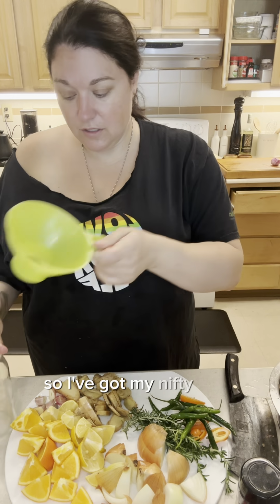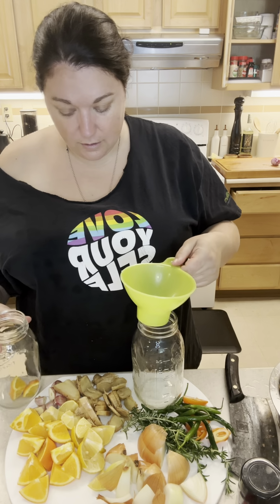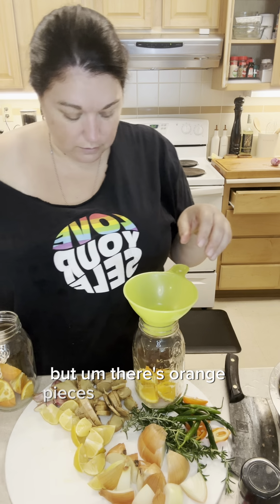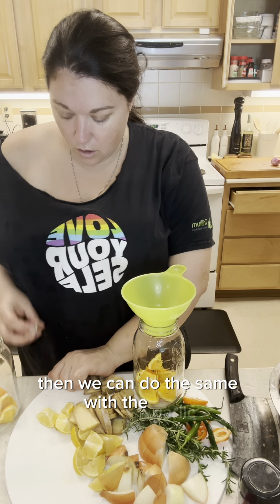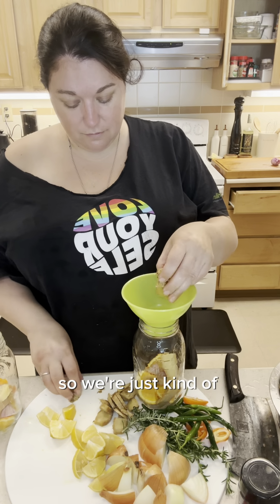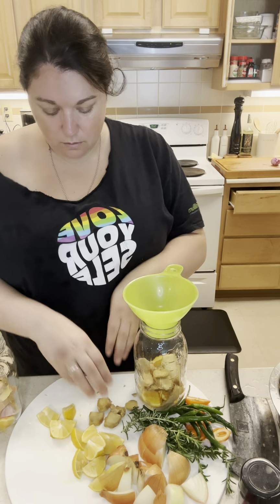So I've got my nifty little funnel here, and the first thing I'm going to do is divide the orange pieces. Don't even really need a funnel, but the orange pieces between the two jars. Then we can do the same with the garlic. We're going to do the same with the ginger. Okay, so we're just dividing everything that we have cut up here evenly between the jars, okay?